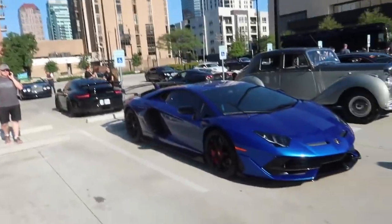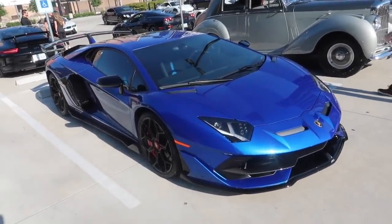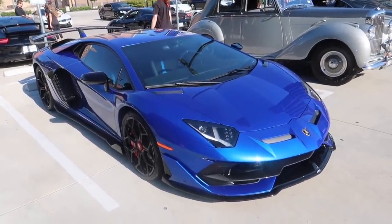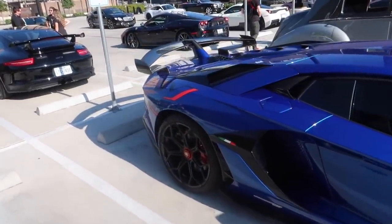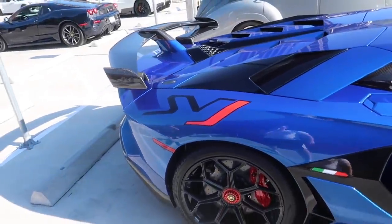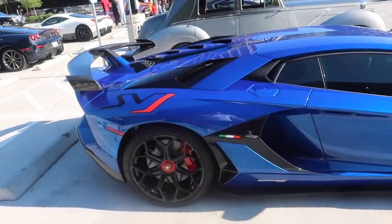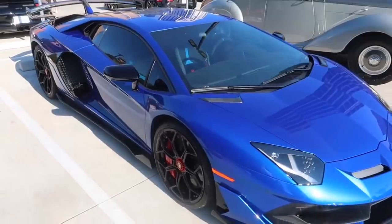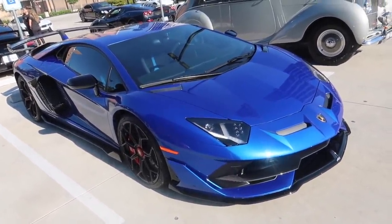And this is absolutely beautiful. I don't know where this one came from. This color is unreal in the sun. There's like little silver flakes in the paint with the red brakes and the red J. I think it all ties it together. But you can see, as I was talking about earlier, this one has the red J and that other one doesn't. I don't know, I'm a bright colored guy, but I think I like this the best. So much carbon. You can see the blue on the interior. This is a badass car.